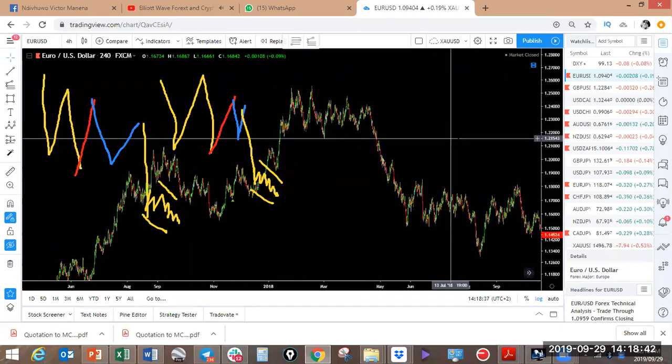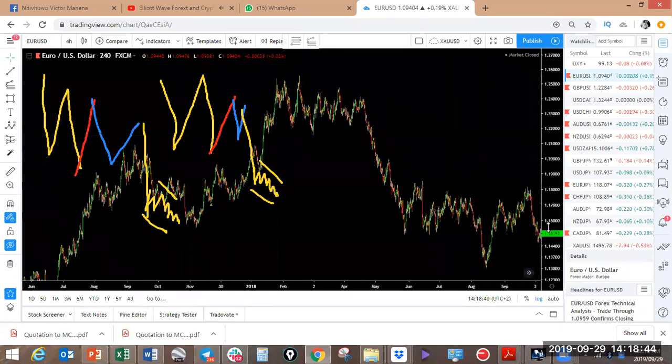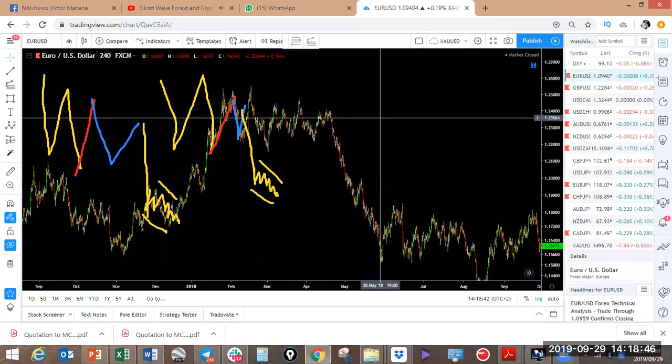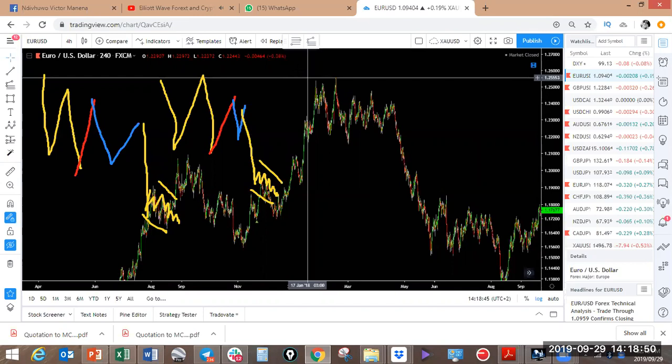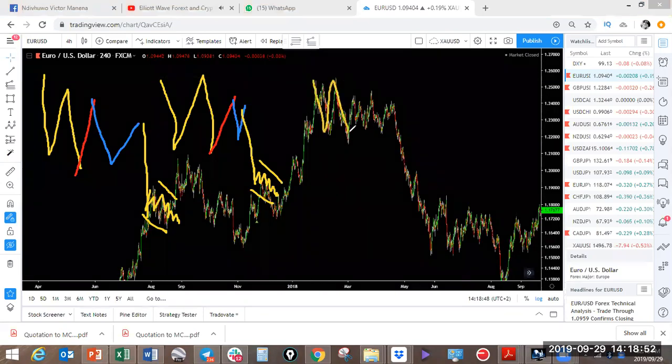I want to show that pattern. I want to try and make it at least the same size. Right, Euro US dollar, 1, 2, 3. Pull back in 3 waves. What do we have? The blue, down and back. What happens after that? That is the big drop that happened.